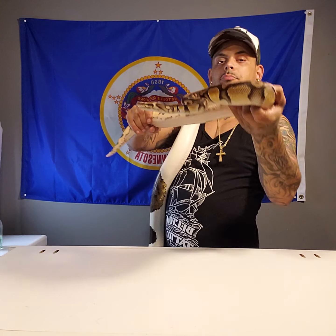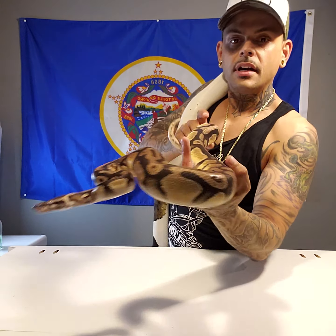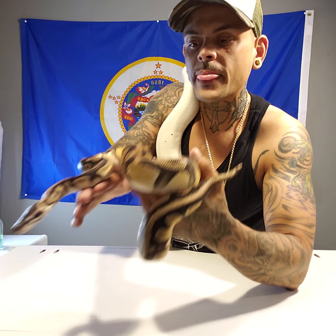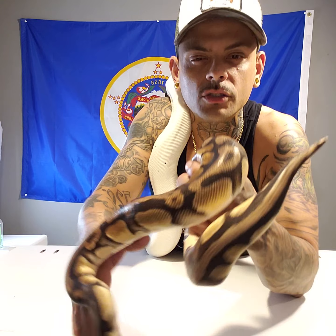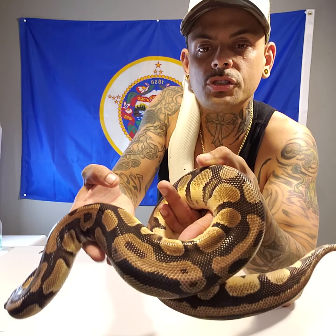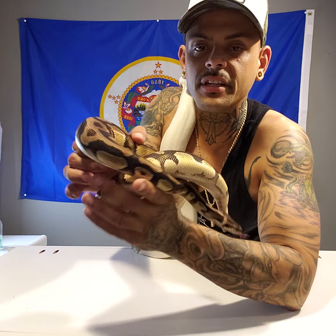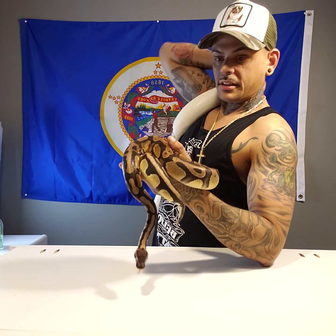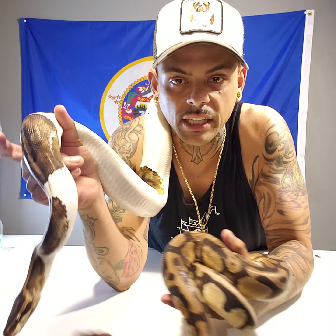So now, what he is, again, is an Orange Dream, which shows a lot of good orange tones you really can't see right now. Down here, you'll see it the most. And then also Pastel, which shows a lot of real bright yellow tones with a strong black contrast. So this is a combination of Orange Dream and Pastel, and then he's a carrier of the piebald gene. And the way that he became a carrier of the piebald gene was his mother, hypothetically speaking, was an Orange Dream Pastel, and his father looked just like this.